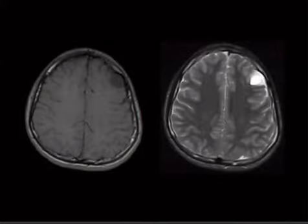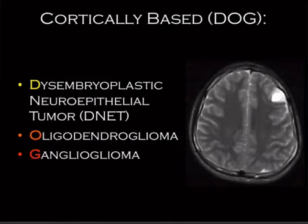All right, next case. We've got a cortically based lesion here. So let's talk about that. I sort of hinted that I had a differential. The way that I remember these is I just remember dog, dog. Who's your best friend? Your best friend is your dog. DNETs, oligodendrogliomas, and gangliogliomas all tend to be cortically based lesions.